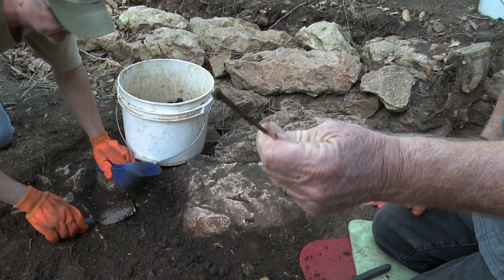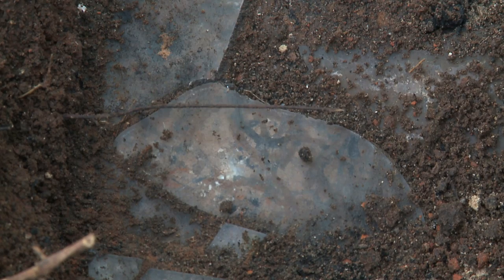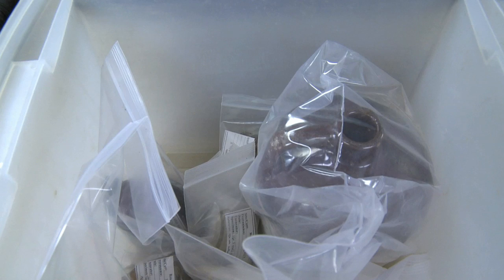A lot of nails, a lot of glass. What we also have is ceramics from the period, glass bottles, a lot of bricks, just sort of the garbage of everyday life. And that's what archaeologists are really interested in, what kind of trash we're disposing of on a regular basis.